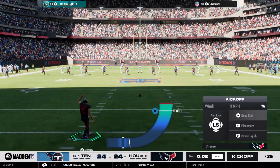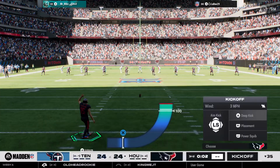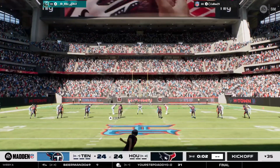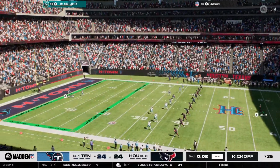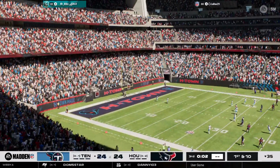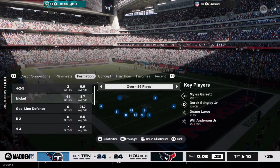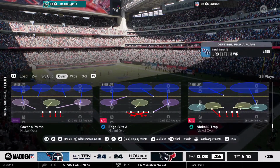24-24. Fairbairn to kick off for Houston. So back to level after the touchdown. In time for the kickoff. The Titans take over 1st and 10 at their own 35-yard line.